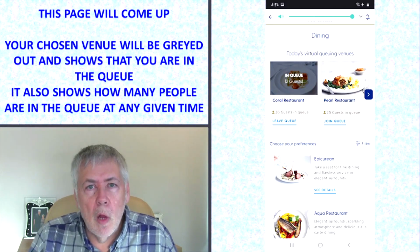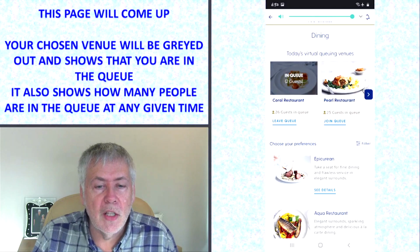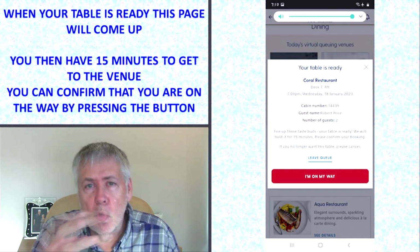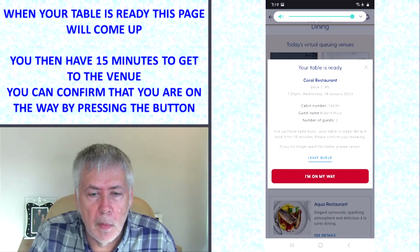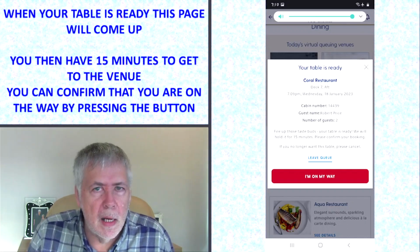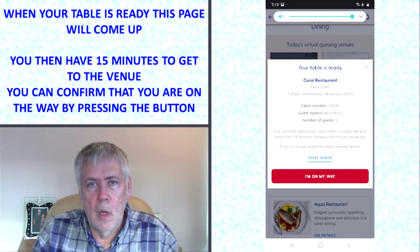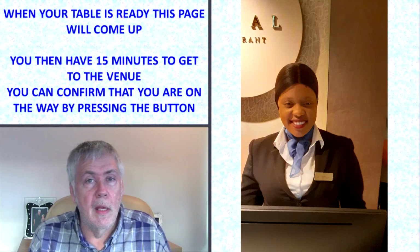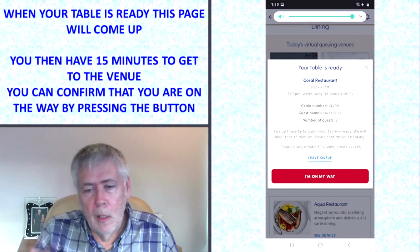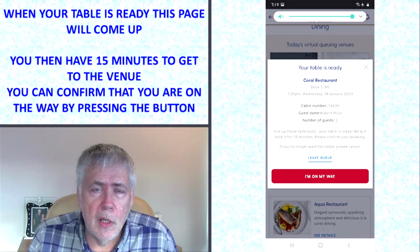Your table will be waiting for you once a table becomes available. You will get a notification on your phone. It comes up like this to tell you that your table is ready. So once your table is ready, you then have 15 minutes to take up that table. You need to get to the venue, to the restaurant, speak to whoever's on the reception there. We had a lovely lady in the Coral restaurant who was always there to welcome us, and we showed that we had got in the queue, the table's supposed to be ready, and you tell her and she gets somebody to take you to your table.